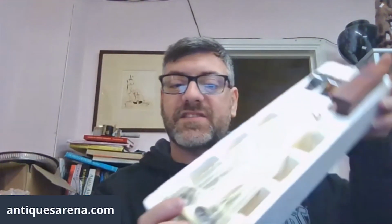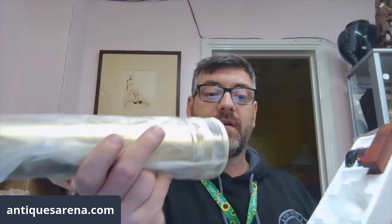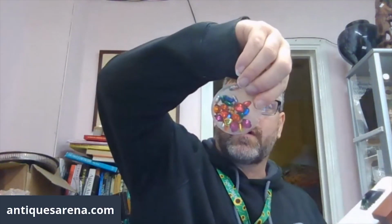Now this is a solid brass example. That is solid brass, and as you can see, it has never been out of its box. And I'd say that's a kilo of brass. Beautiful thing. And then these would go in the end, and as you roll them round, they would fall around and give you beautiful pictures.